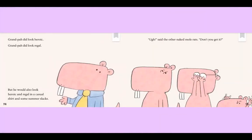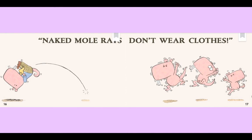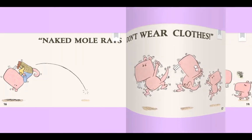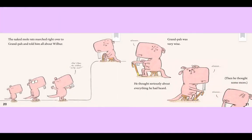Grandpa did look heroic. Grandpa did look regal. But he would also look heroic and regal in a casual shirt with some summer slacks. "Ugh," said the other naked mole rats. "Don't you get it? Naked mole rats don't wear clothes!" "Why not?" asked Wilbur. Something had to be done. The naked mole rats marched right over to Grandpa and told him all about Wilbur. And then he asked, "Why not?"